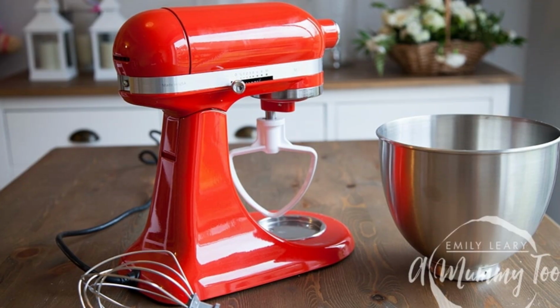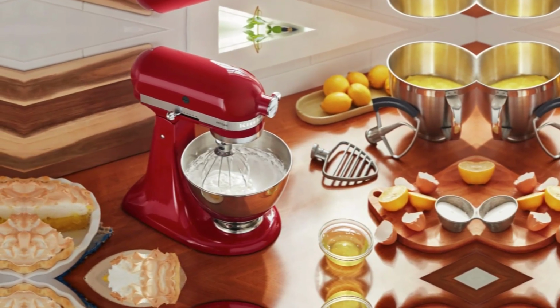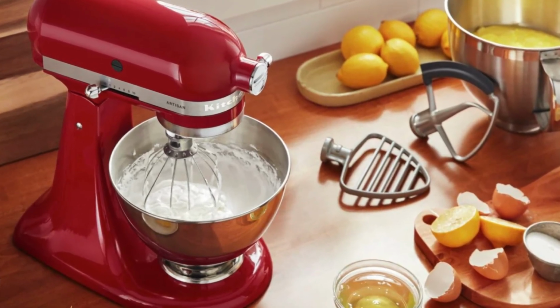Pros. This compact version of the classic KitchenAid is useful for any avid baker with tight kitchen space. Cons. The capacity is small, and its speed settings are slower than other KitchenAid models.